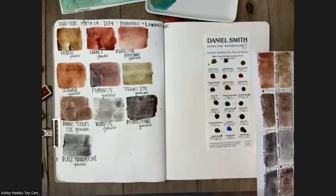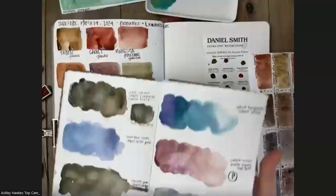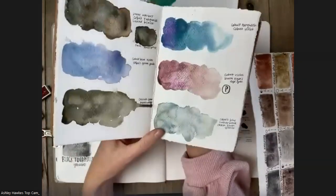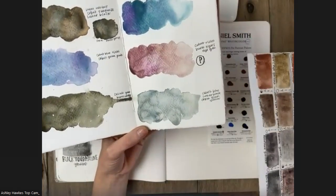So I've mentioned before that right now the super granulating paints are huge, right? Something that I've been playing with is using the PrimaTeks to get some really fun super granulating colors. So this is my granulation sketchbook. The PrimaTeks are really fun to mix with other colors just to see what you can get.